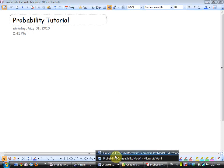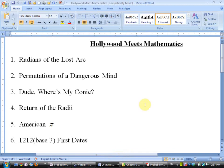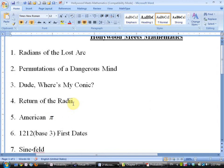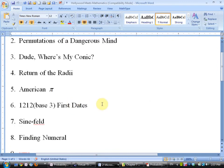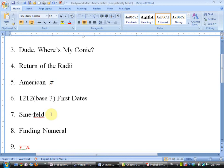A math teacher who's even nerdier than me, yes, there are out there, believe it or not, put this t-shirt together for his kids. He called it Hollywood Meets Mathematics. They had movie titles. Number one was Radians of the Lost Ark. Number two was Permutations of a Dangerous Mind. Three was Dude, Where's My Conic? Four was Return of the Radii. Five was American Pie. Six was 50 First Dates in base three, for those of you who know your bases. Seven was Seinfeld. Eight was Finding Numeral.